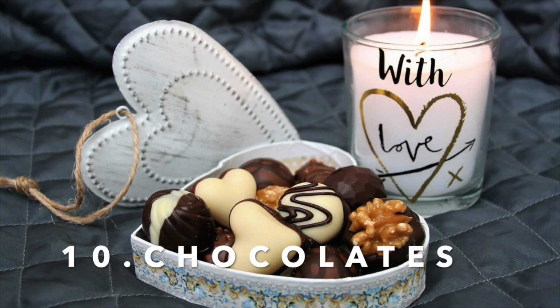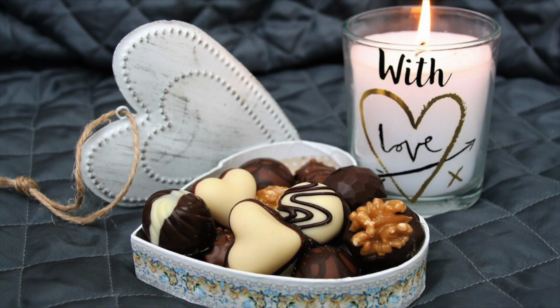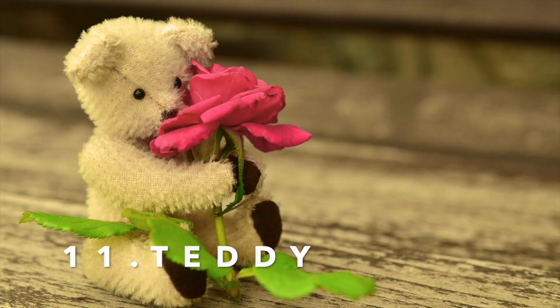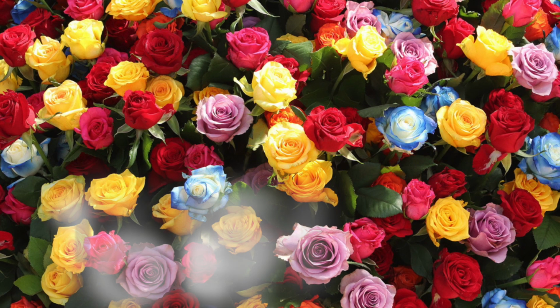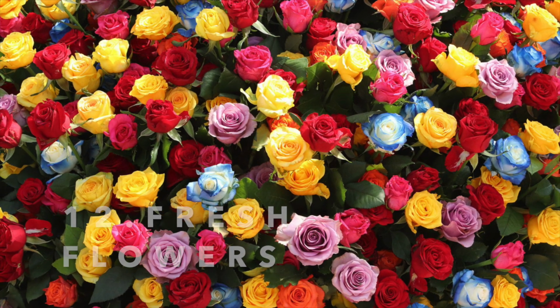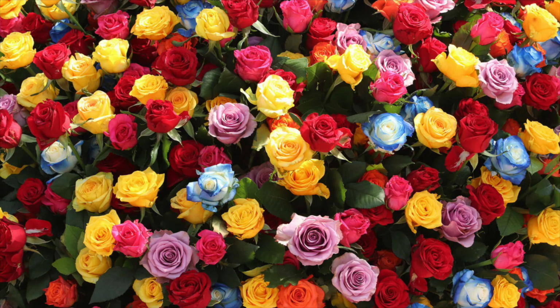And of course, you can always go the traditional cute Valentine's Day gift route. Fresh flowers, chocolates, teddy bears. Nowadays, you can even order flowers online to be delivered the next day. So this is the easiest gift and the cutest gift you can give to your partner.